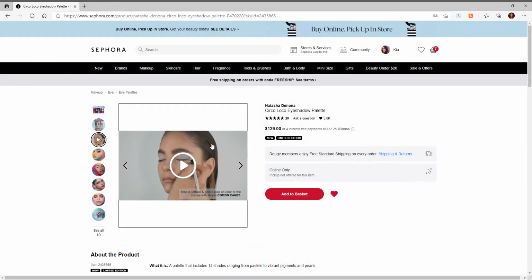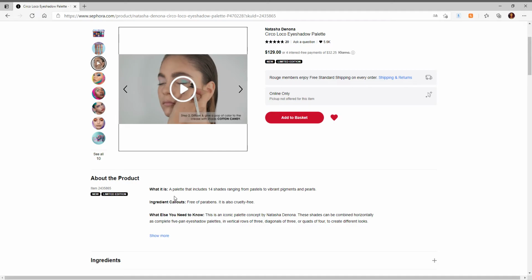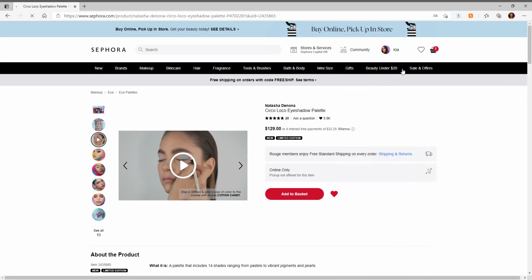So that's in my cart. And with 20% off, we're getting about $25, $26 off. It says it's limited edition. So we'd be paying about 105 or so, and then plus tax. But a palette that includes 14 shades ranging from pastels to vibrant pigments and pearls. Exciting. Okay, let's go to the next item.